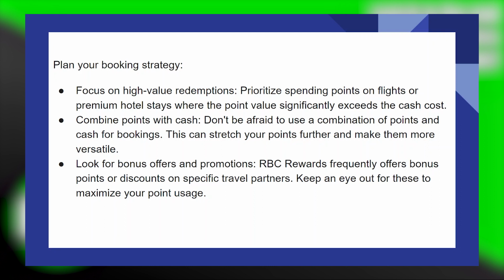Don't be afraid to use a combination of points and cash for bookings. This can stretch your points further and make them more versatile. RBC Rewards frequently offers bonus points or discounts on specific travel partners. Keep an eye out for these to maximize your point usage.